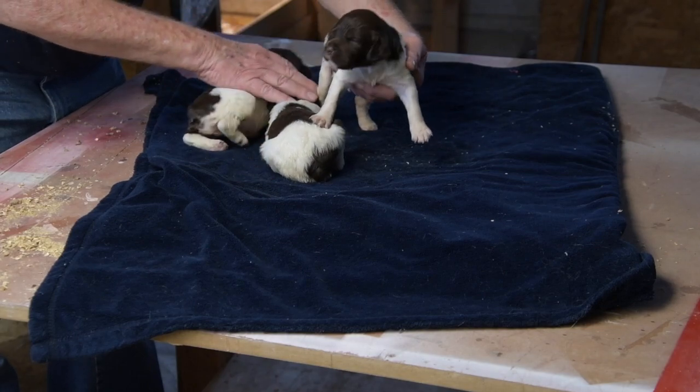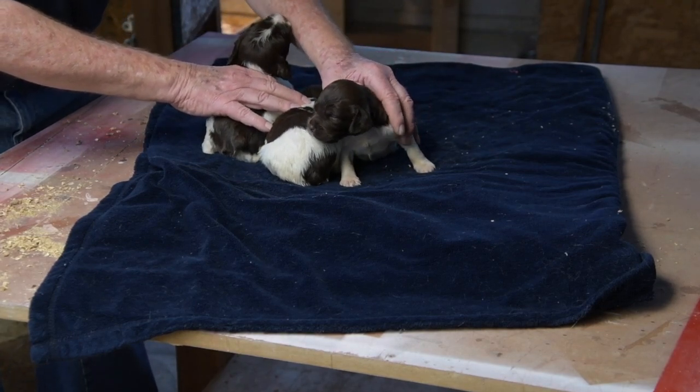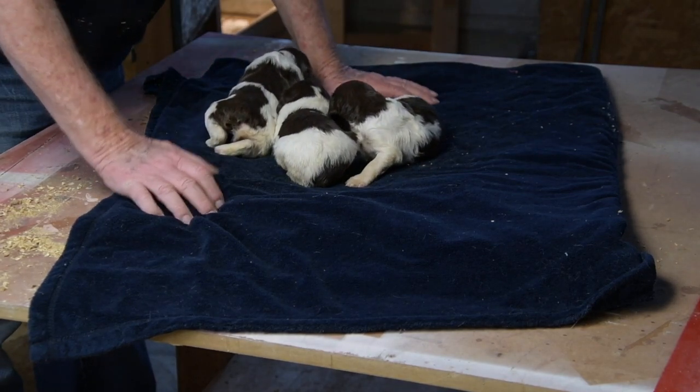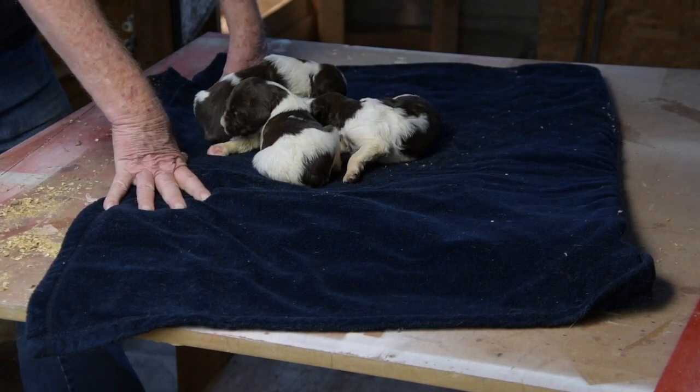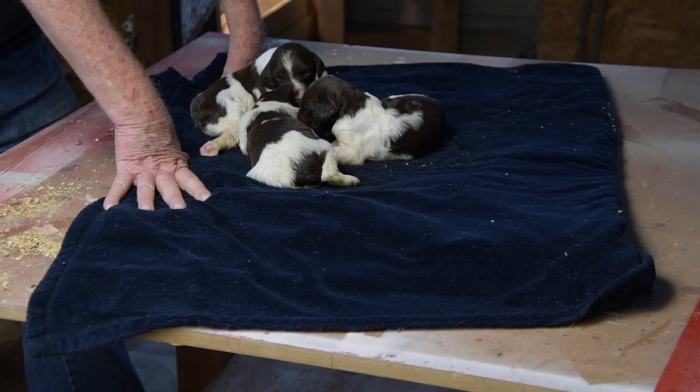When I look at the liver and whites, the ones with the brown faces I think turn out to be the most handsome, or cute, depending on the gender. But they are 2 weeks, 3 days old, and they're growing like gangbusters.